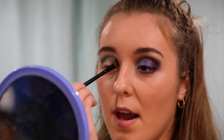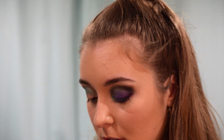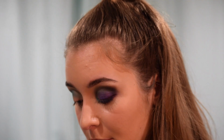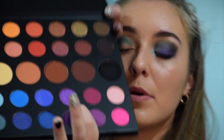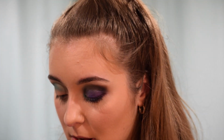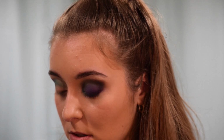So I'm gonna do, I guess, the same thing that I did with the Jaclyn Hill palette, and I'm going to use my fingers for the more shimmery colors. Okay, that purple is like a freaking glitter. It is the color Artistry. Whoa, I almost dropped the whole thing. Artistry, boom boom. This purple glittery color right here. I'm going to go in the outer edge of my lid with it using my finger. Wow, it's not that glittery, but it looks very similar to the one in the Jaclyn palette, that blue purple shimmer to it.